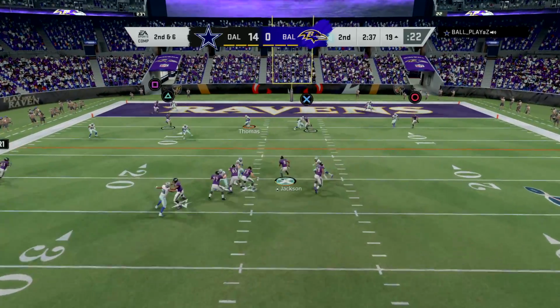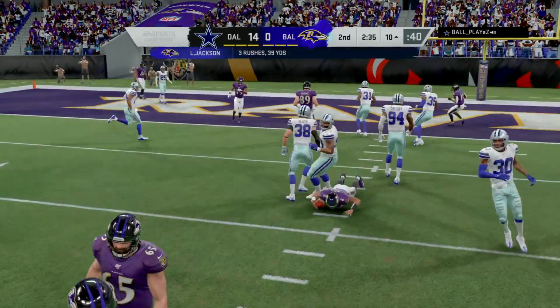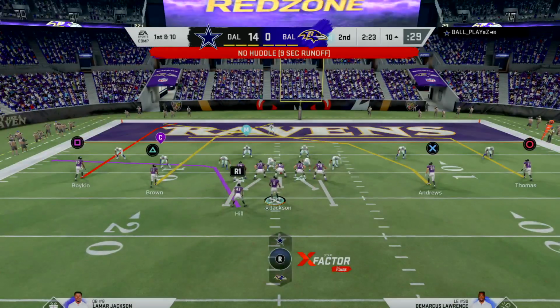Looking to throw again on second down. Jackson. 8 yards that time, able to take off, and the result is a first down.